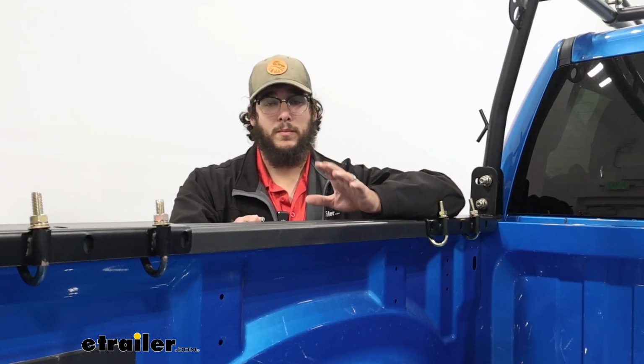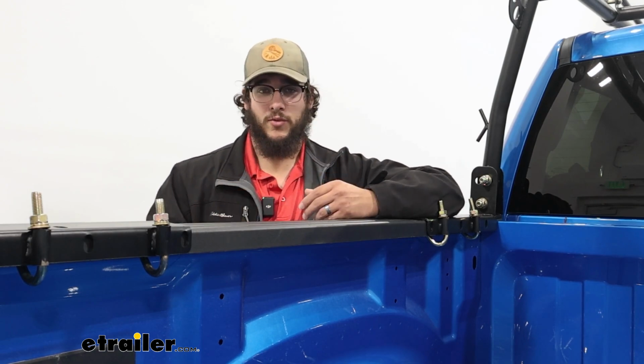But either way you go, they're both going to be great options, and what I like about them is you don't have to drill into your bed. Now I will say with the etrailer truck rack, that is a little bit more of an installation because it's going to be a little more tedious, especially initially assembling your rack. But we do talk about a lot of tips and tricks here, so if you are curious to see this process, just stay tuned. We'll walk you through it.